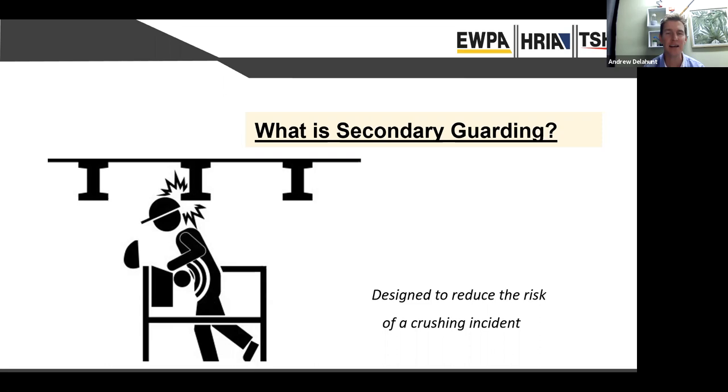But what exactly is a secondary guarding system? It's typically described by its purpose, to reduce the risk of a crushing incident. What it is and how it functions is not defined. There's no legislation or regulation or standard that details secondary guarding. And this is something that Australia can lead on.